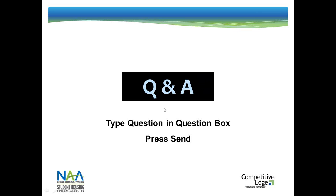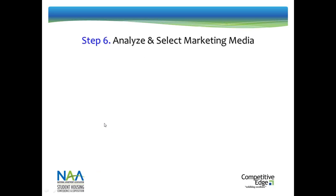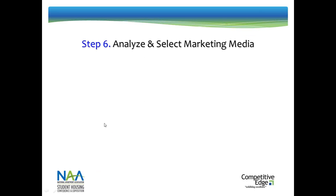So just for the sake of time, I want to make sure I get through our next 3 steps, and we will definitely be finishing on time here today. So let's keep rocking. All right, now what we have to do in step 6, all that thinking we did in steps 1 through 5, we've got to bring it together. We have to analyze and select what media we're going to use.